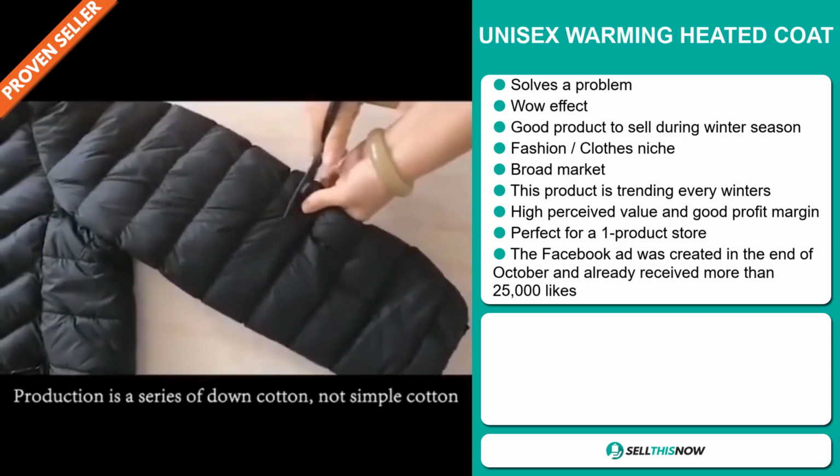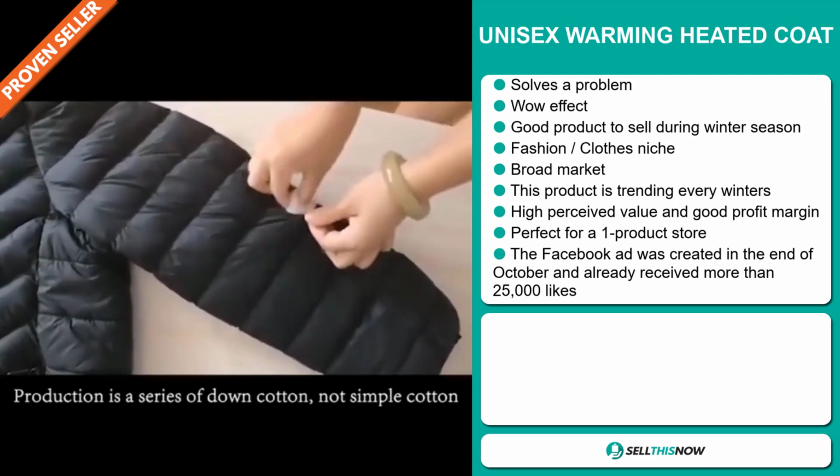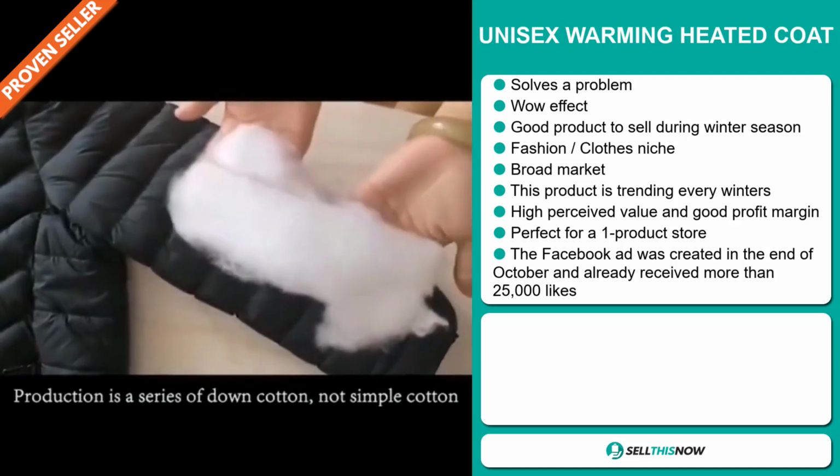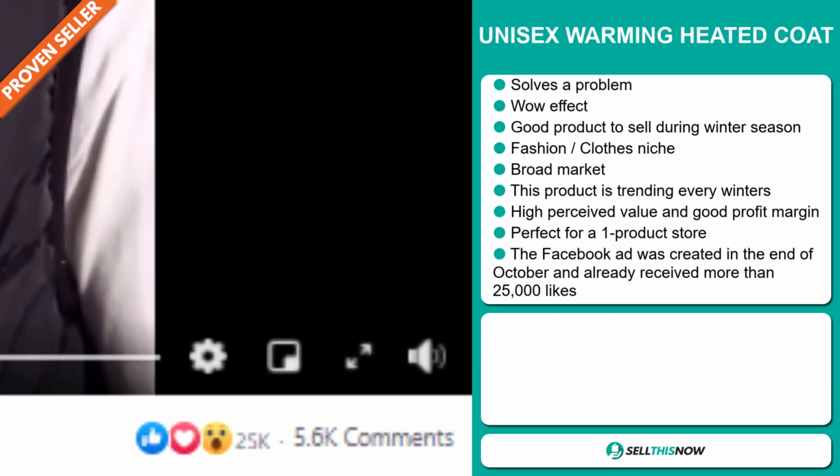And this item has a high perceived value and it will give you a good profit margin. And it's perfect for a one product store. And finally, the Facebook ad was created at the end of October and already has received more than 25,000 likes.